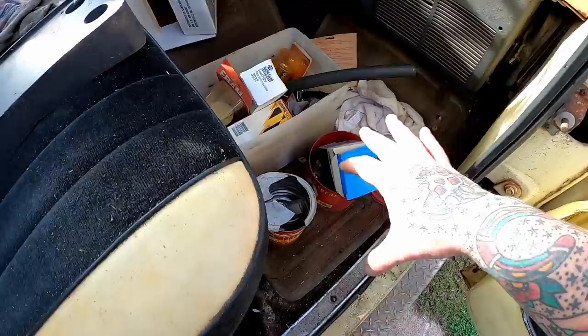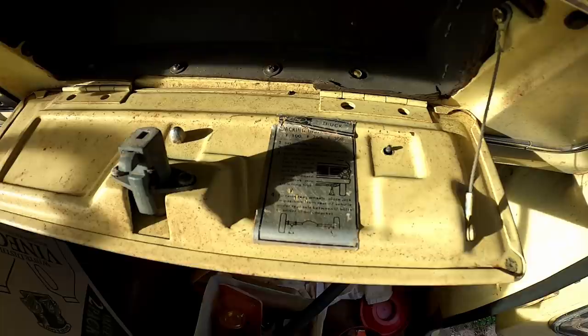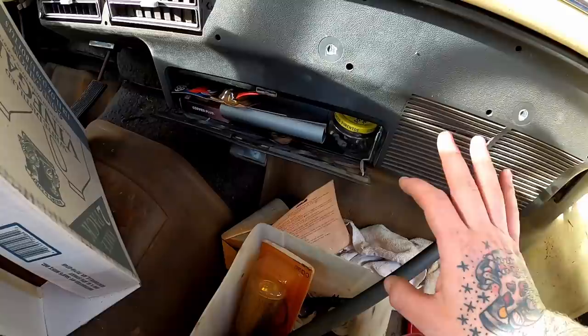Yeah, we got quite a bit of parts. I think we'll just take all the parts and go through it on the table. Nothing. What is not a damn thing? It tells you how to jack your truck right there, in case you don't know how to jack a Ford. Oh, a hidden compartment on the air conditioning.